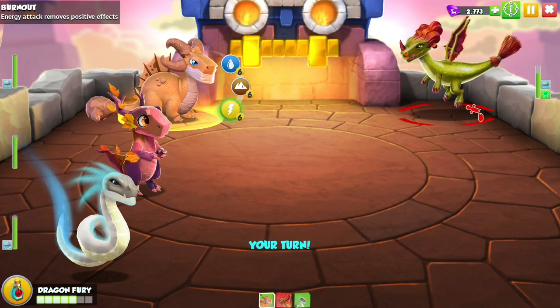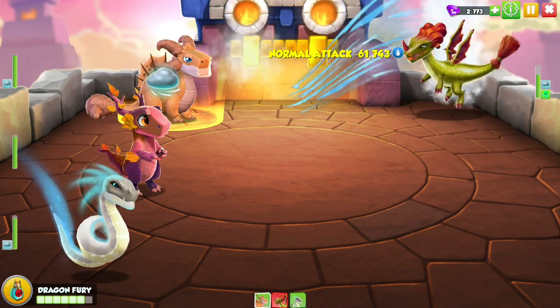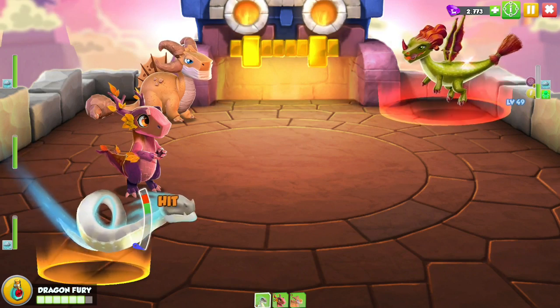Whereas this game is just all happy and dragons and yay! And breeding. And lots of gems and stuff. That's pretty much the gist of things.